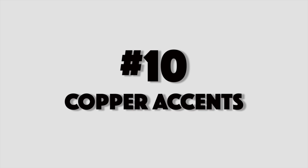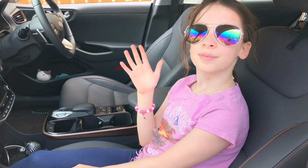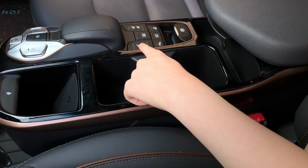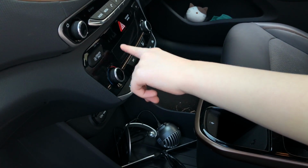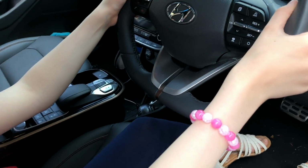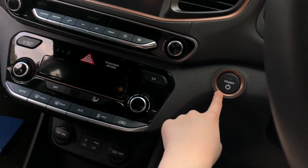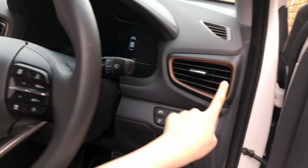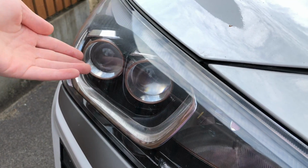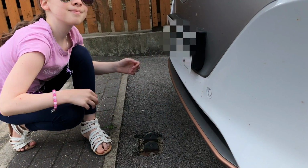Copper accents. So one of the things they did with the Hyundai IONIQ Electric was to put in these copper accents to show that it was the electric variant. So there's electric pieces here, and here, and here, and here, and here, and here. Then there are some more here, and here, and then back on the air vent here. And outside of the car there are strips of copper here, and in the lights here, here, and here, and then on the front of the car here.